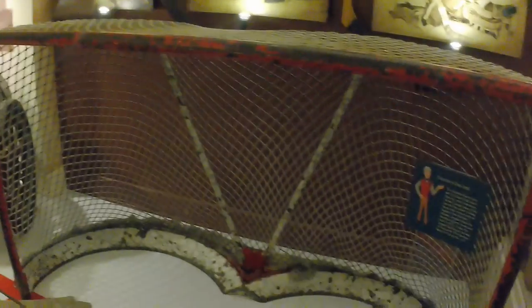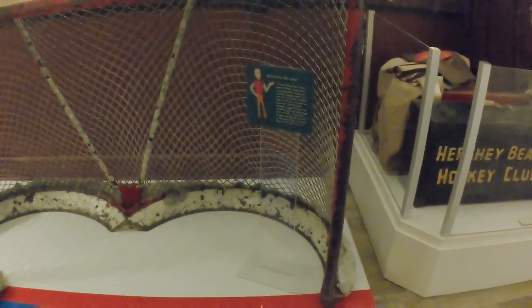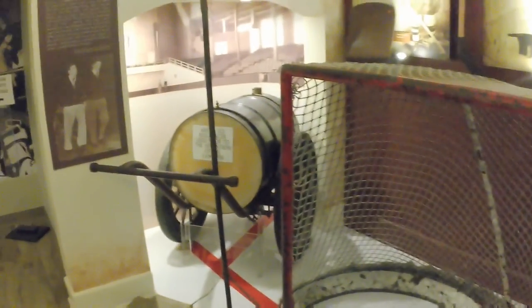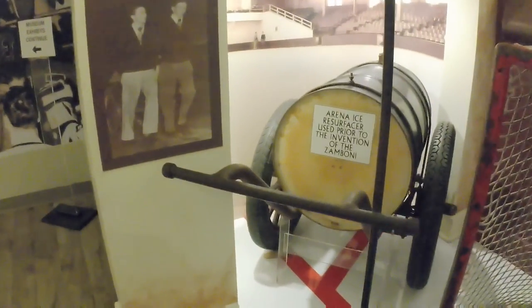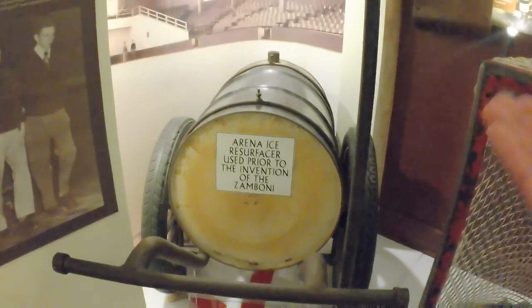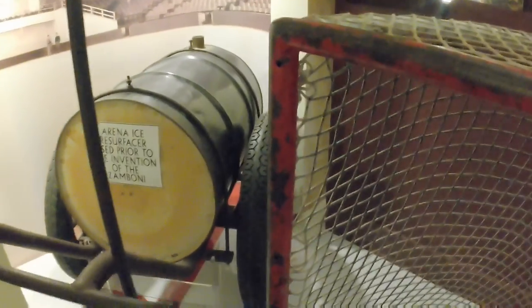Duquesne Gardens, drops the puck. Some of the old hockey gear. 11 Calder Cups. And I'll take more of it. Arena Ice Resurfacer. Wow, used prior to the invention of the Zamboni. So this is the original Zamboni right here. You're looking at it. Before the Zamboni.